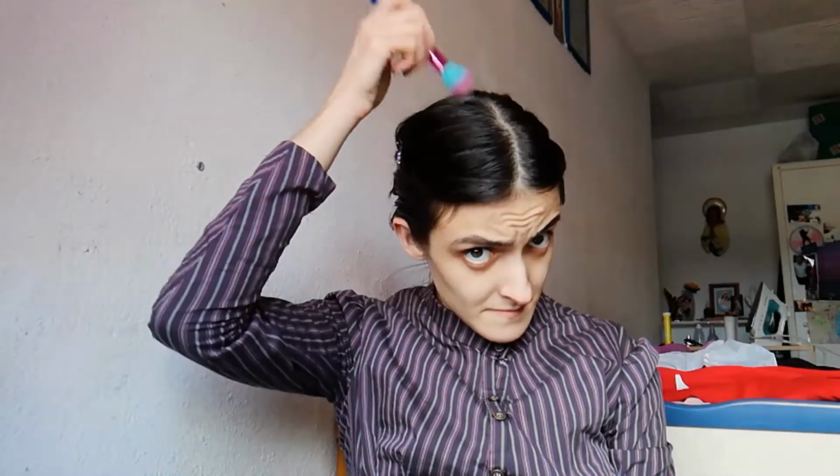Now I'm applying hair powder. It was commonly used as a final touch, like nowadays we use dry shampoo, and it used to have a scent. This one was rosemary scent.